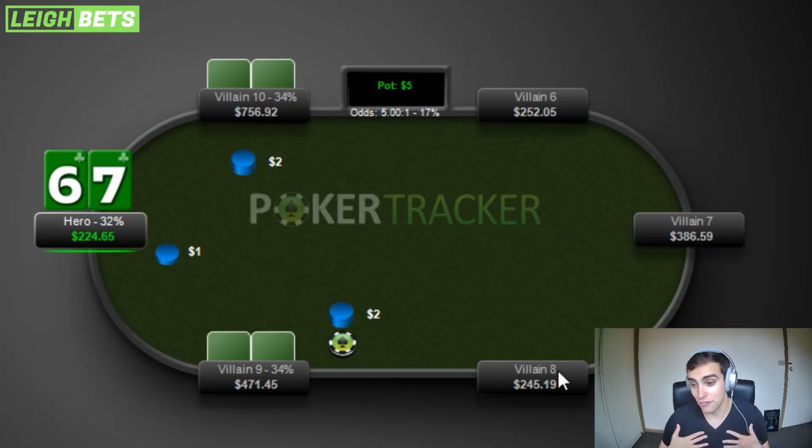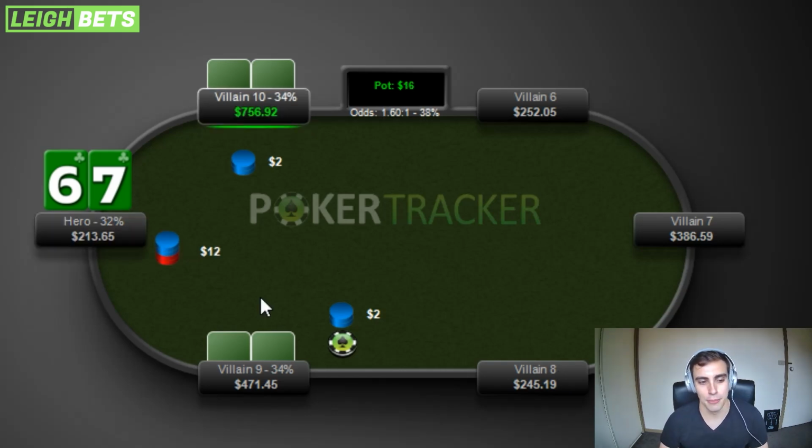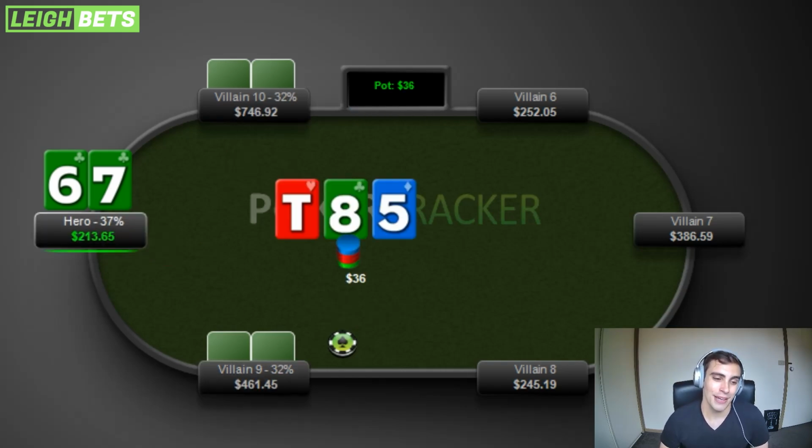So all three options are fine, in my opinion. I decide to raise it up, and maybe I should just be using a more linear strategy with my raises here, but I go ahead and make it 12, and then the tight aggressive player in the big blind calls, as does the original limper. So we are 3 ways to a flop, which is 10-8-5 rainbow with 1 club.